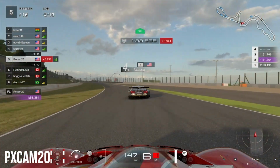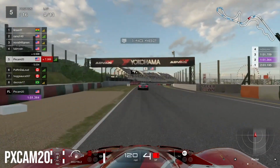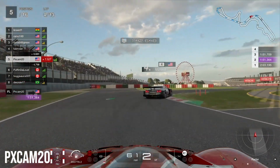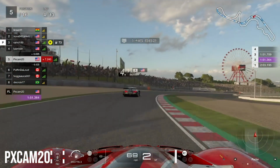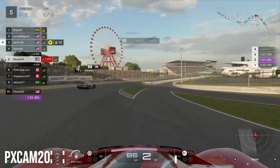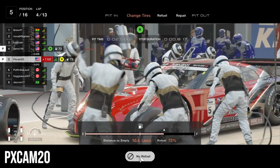We let 5th place get ahead of us because there's no point trying to make 2 of us squeeze into 130R. It's already difficult by itself as it is. So we lose a position heading into the chicane. And I noticed that 3rd place actually comes in for a pit stop. So I decided, why not? I already got overtaken. Might as well just come in for the pits, switch onto the hards.